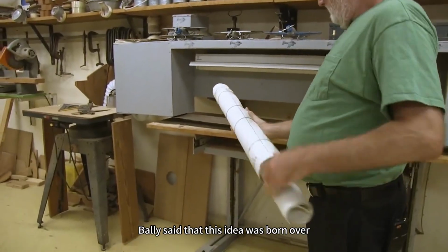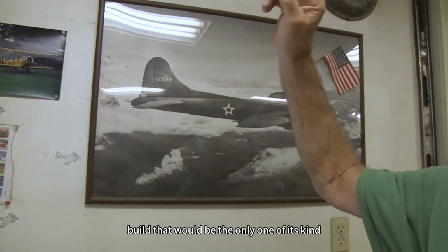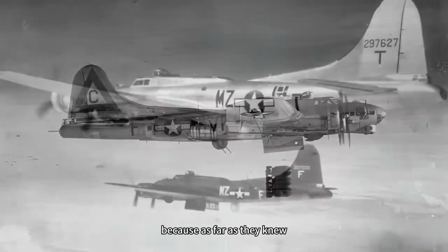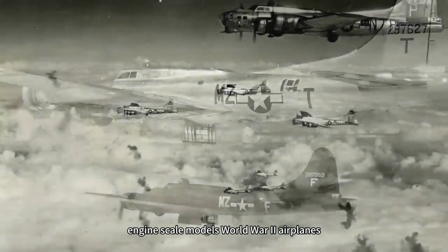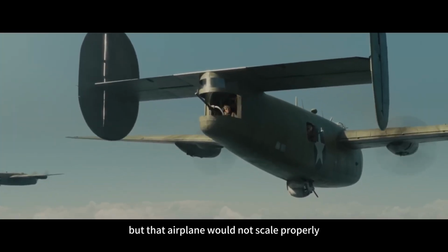Bally said that this idea was born over too much beer one night with a bunch of buddies, as they talked about what kind of airplane they could build that would be the only one of its kind. They settled on the B-17, because as far as they knew, there were no flying 4-engine scale models of World War II airplanes. They had originally intended to build a B-24, but that airplane would not scale properly.